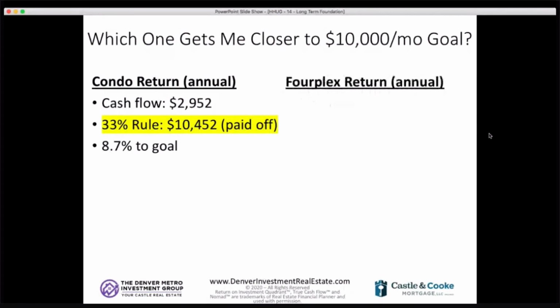Now my annual fourplex return, my current cash flow at the 5.25% interest rate using very conservative numbers, is about $7,300 a year. Joe, back to your amazing math skills. Is $7,300 a year greater than $3,000 a year? 7,300 is greater than 3,000. Yes, sir.